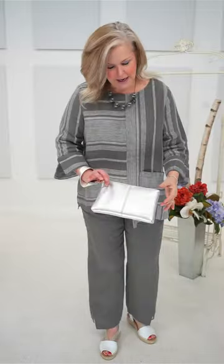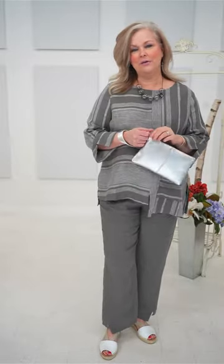Simple, light. This is extremely lightweight. It's got a little matching earring. And matchy-matchy, when it's this cool, is good. And a little Lewenhide bag to take me all around town. Easy peasy.